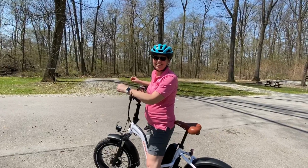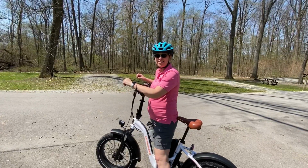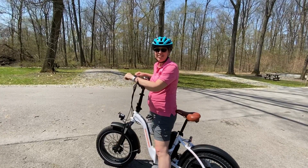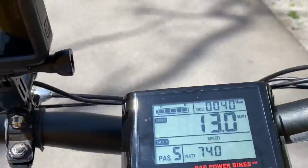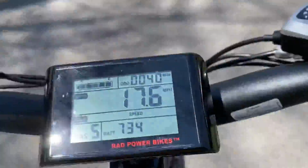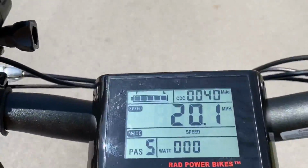So Patty, do you love your Rad Mini Step-thru 2? I do. What's your favorite part of it? I think for me, it's the pedal assist and the throttle together sometimes because of my knee. Trying to get up those big hills, it helps me. So it makes bike riding fun again? Yes, definitely. Are they speedy? I'd say so. Let's try. We don't normally ride that fast. Normally we're pretty happy riding about 12 to 14 miles an hour, so these are just perfect for us.